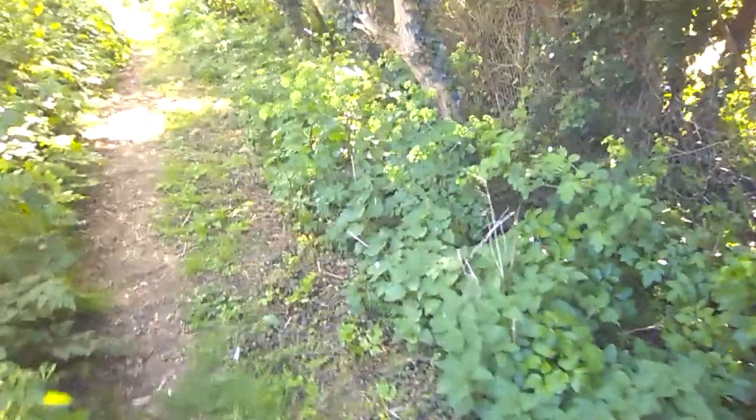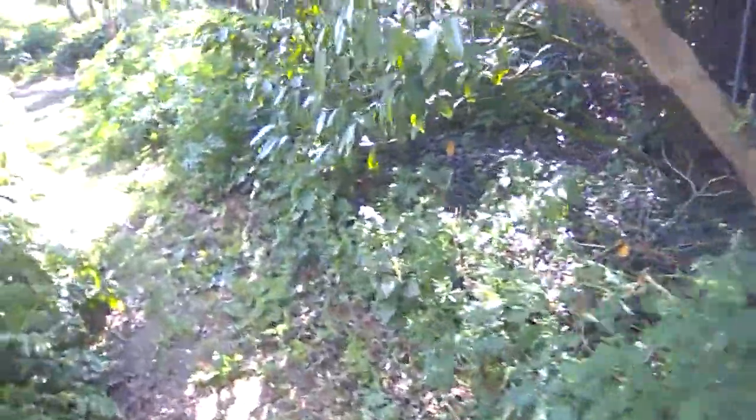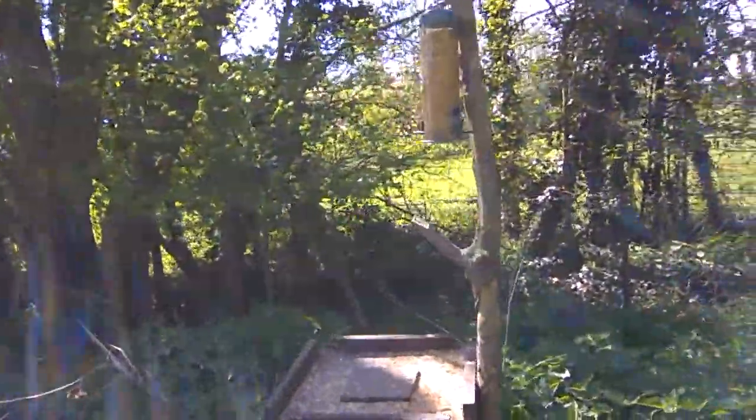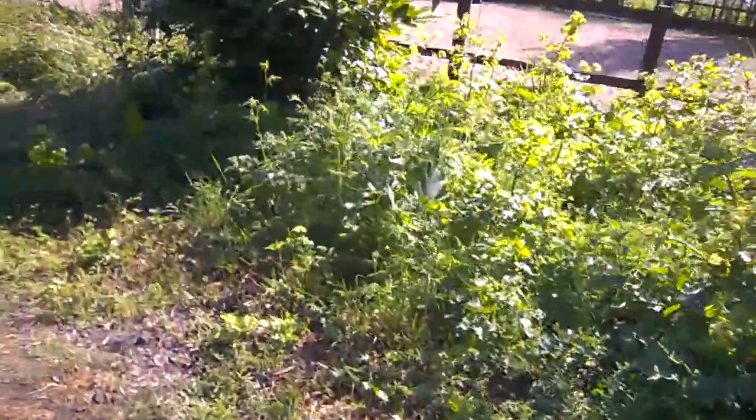But I'm coming through. There's some cauliflower plants or whatever they are. They're supposed to be adders down there, but I don't know. And this is coming out towards the car park, and this is a bird feeding table, and I'll show you what this is. This is where I walked down.